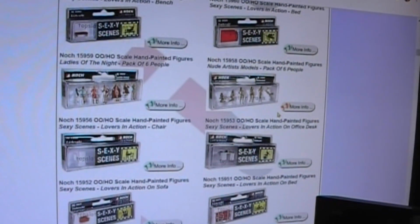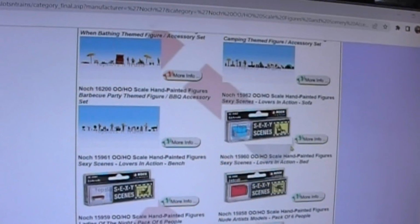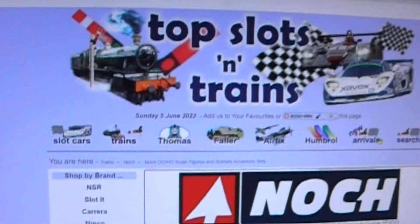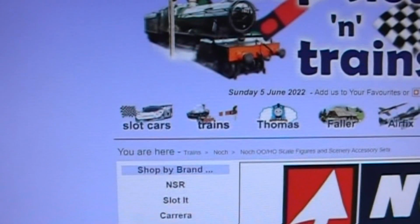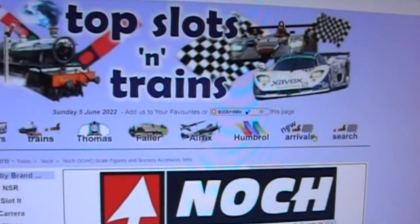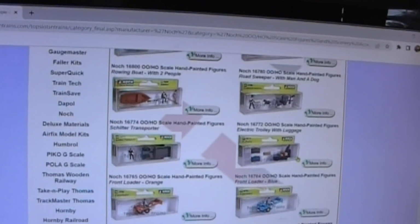Even the sexy scenes ones, we better not tell Al at Dragon Junction. Might be adding some more to his layout. But yeah, there's a load of little cameo scenes here, some dearer than others. You can see they're not just specifically for model railway, they do slot cars and scale electric and all sorts of stuff. But I found them pretty keen on prices, even after the Brexit price increases from the German stuff. They're pretty favourable.